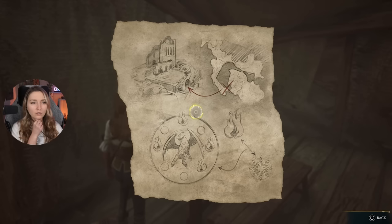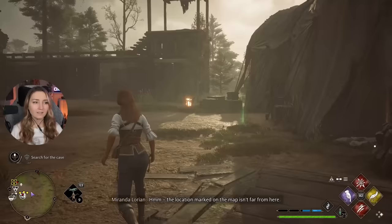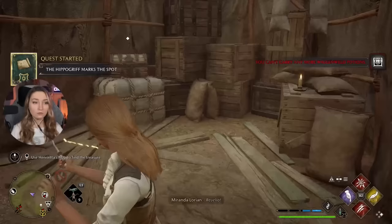So it looks like we might have to use Glacius and Incendio at some point, and then we're gonna come across, like, a hippogriff puzzle. And the location is there, and then we gotta look for, like, a big church-looking ruin. The location marked on the map isn't far from here. Well, that's great news. That's great news. Revelio. That's the best news I've heard all day.